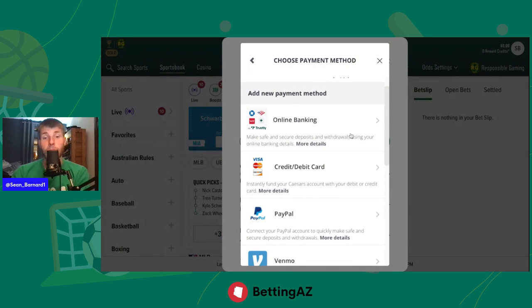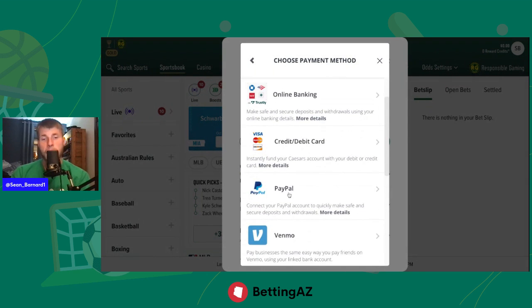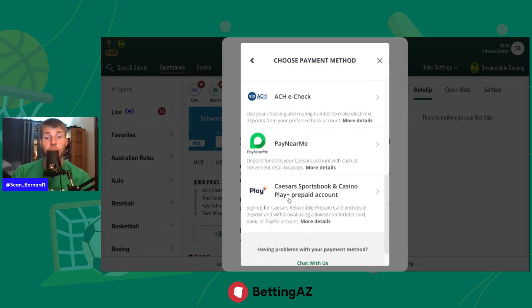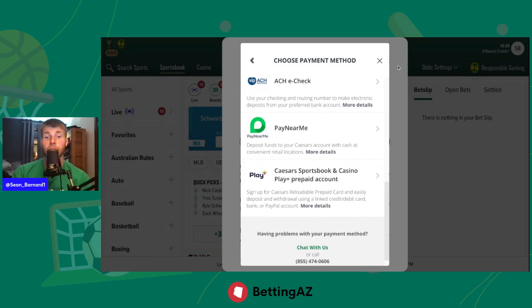There are options for online banking, credit and debit card, PayPal, Venmo, ACH e-check. There is a Pay Near Me if you want to use cash, as well as a Caesars Sportsbook and Casino prepaid account card. So those are the main ways there.